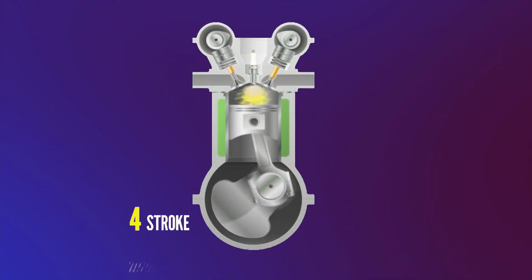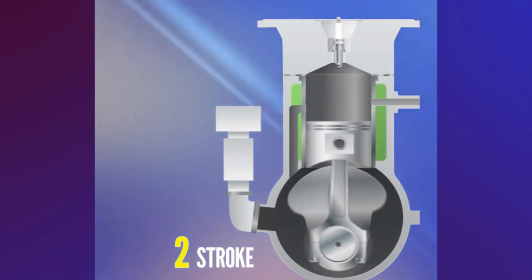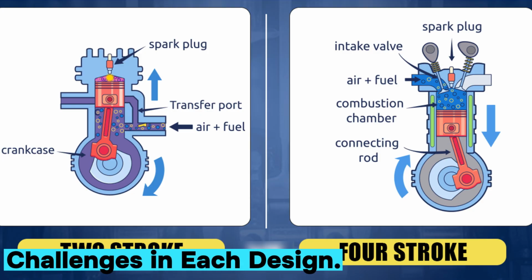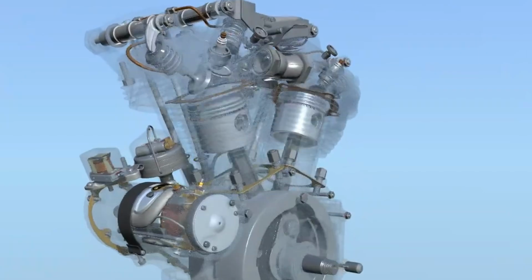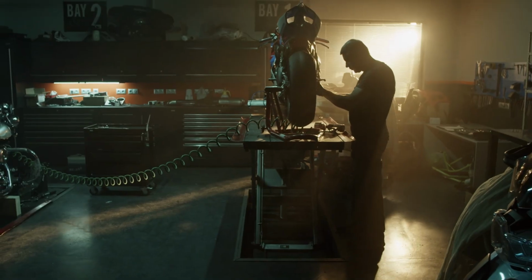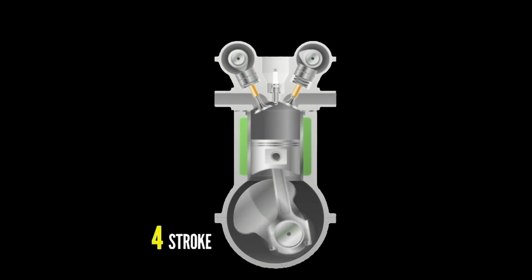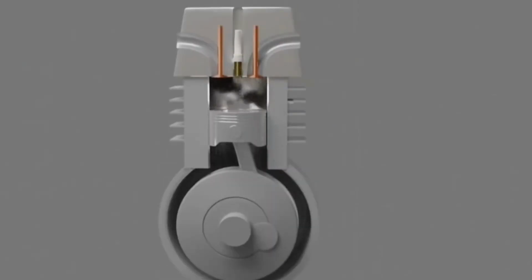The four-stroke is a marathon runner, steady, disciplined, built to last. The two-stroke is a sprinter, wild, high-strung, and blisteringly fast, but it burns out just as quickly. Challenges in each design. In the four-stroke world, complexity is the constant enemy. More moving parts mean more chances for something to wear out, break, or fall out of sync. And when timing chains, valves, or camshafts get it wrong, repairs aren't just costly, they can be catastrophic. Add to that the natural friction and power loss caused by operating all that machinery, and it's clear why the four-stroke sacrifices a bit of efficiency for its long life.